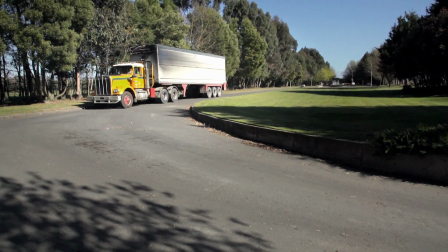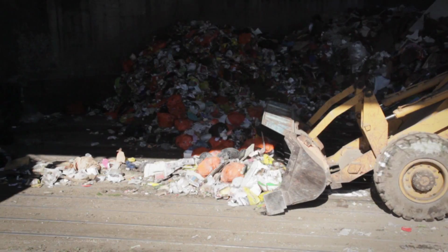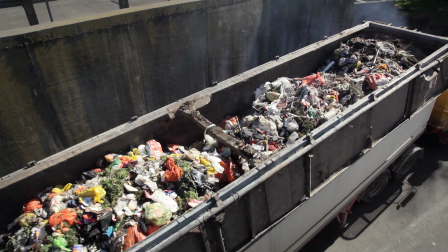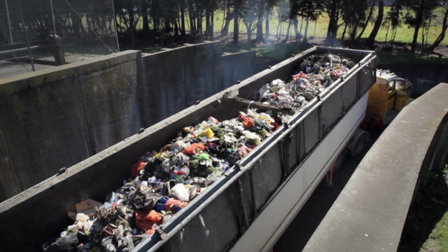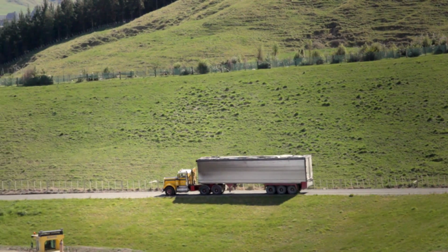But this rubbish isn't going to stay here. As the name suggests, this rubbish is going to be pushed into another truck and transferred to the Omranui landfill. While this rubbish is on its way to the landfill, I'm going to introduce you to Phil. Phil's going to tell you all about the landfill.